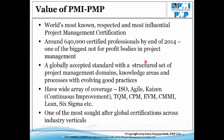The value of PMI PMP. So it is world's most known and respected and most influential project management certification. As far as I have seen, there are many certification bodies from Northern America, from Europe, from APAC region, but PMI PMP actually stands tall among them. And as of December 2014, there are around 640,000 certified professionals of PMP. It is one of the biggest bodies.